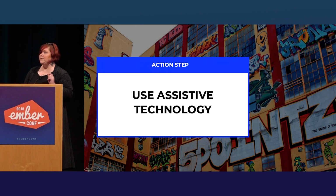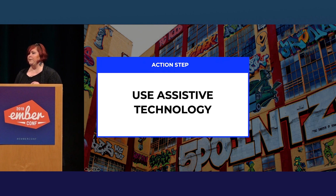Learn how to use assistive technology. You have a MacBook, you have VoiceOver. You have a Windows computer, you have access to NVDA for Firefox, which is an open source, yay open source, screen reader.